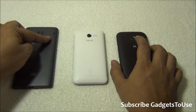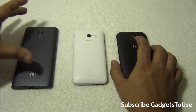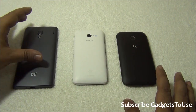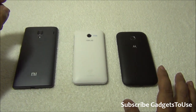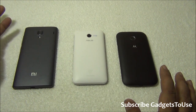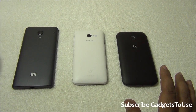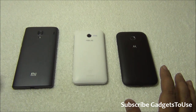The loudspeaker is louder over here. The loudspeaker is slightly less loud over here. So in terms of value for money, there are many points which make the Redmi 1S the winner out of these two phones. But again, the Redmi 1S will come in limited stock, so in case you are lucky enough. It is not about whether you can buy it, it is about whether you would like to buy it, because this will come in limited stocks and it will be sold out within 2 to 3 seconds on Flipkart, as per the trend we have seen for Xiaomi devices.